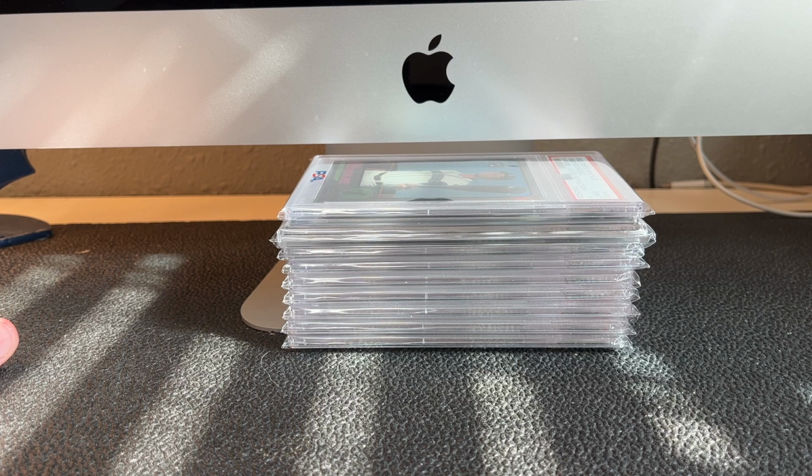I heard the word comps so many times today, or on Saturday, I should say, since it's a few days later now. I heard it so many times. And really the times where I hear it the most is actually at the Indianapolis shows. I don't know what it is, but it seems like always at these shows, people are very particular about what things have sold for in the past, which is, I guess, a good and bad thing. There are ways to use that to your advantage.